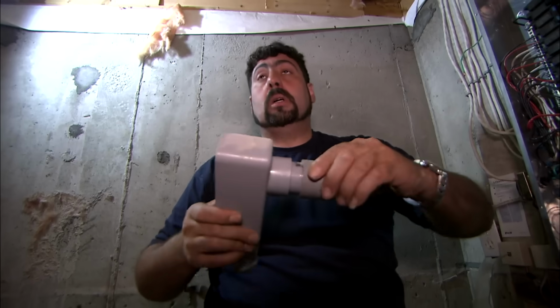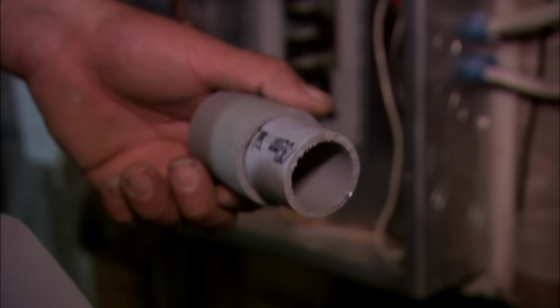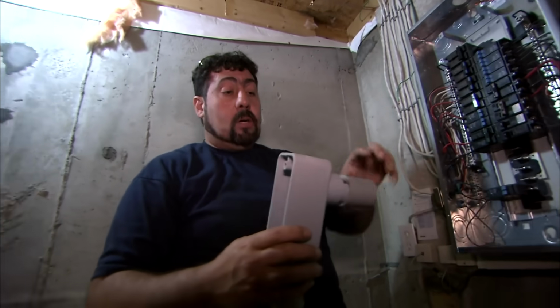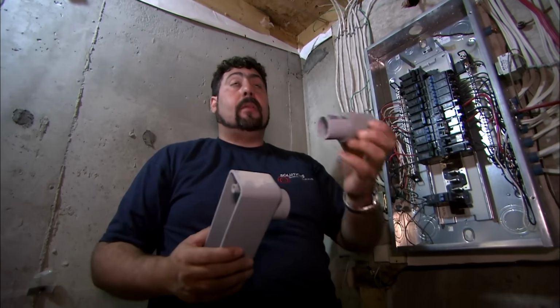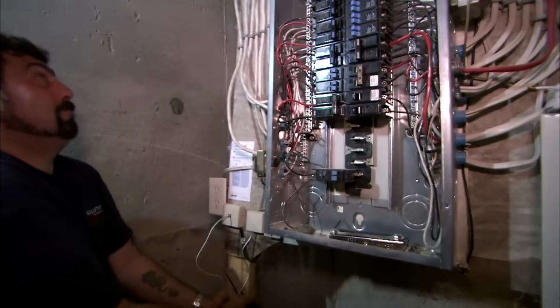Oh, look at this. How's that? No glue. You can see there's very, very little glue in there. And here, there's no glue at all. Works out perfect for me because now all I have to do is add in 8 inches here rather than the 2 that's here. So, thanks for being a dumbass.